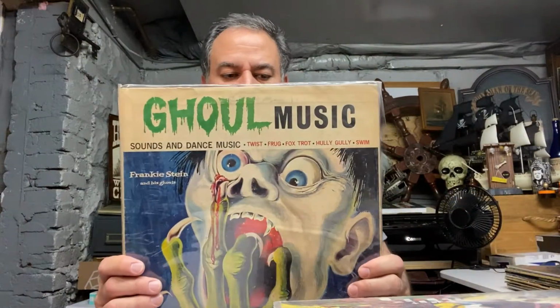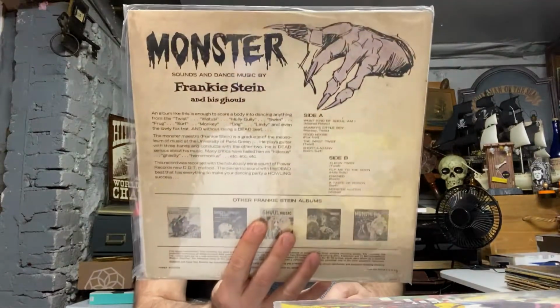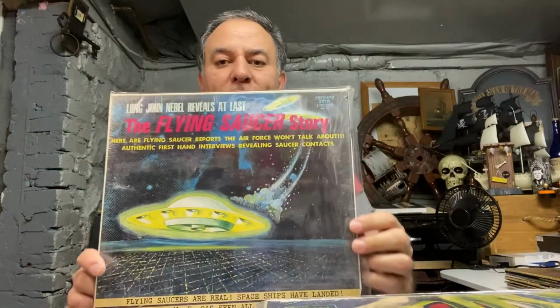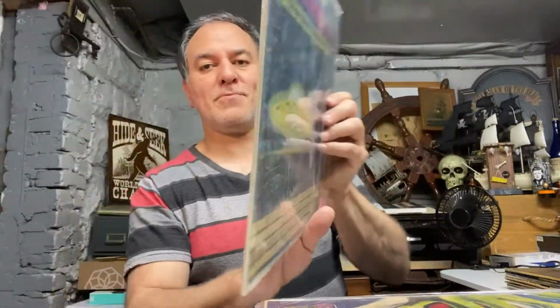Look at this one, Ghouls Music. This is another one of those that appear in Famous Monsters. Okay. Then we have, well, this is not scary, but this is the Flying Saucer Story. Look at this beautiful art, man. Okay, this one is really a nice album. This one's in top condition.